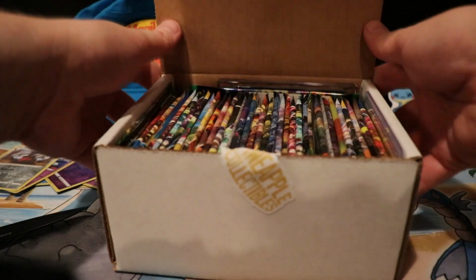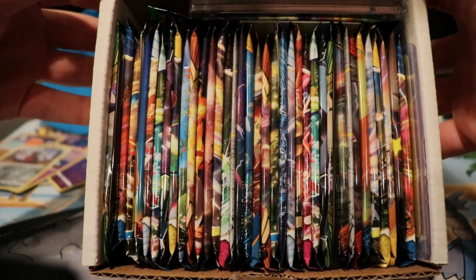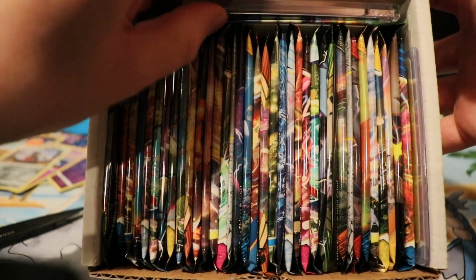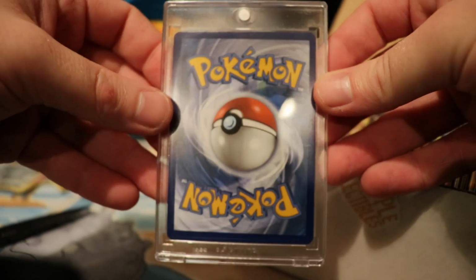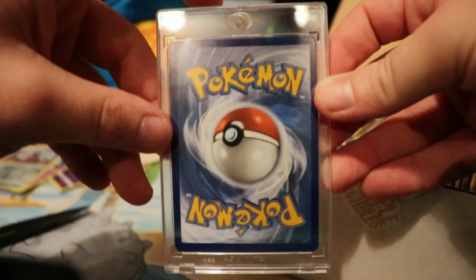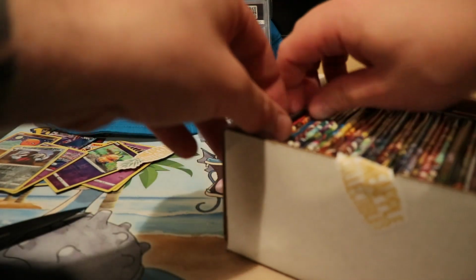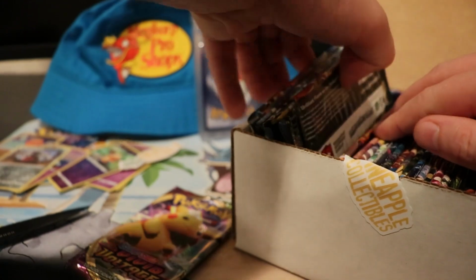All right, so here's all the packs. 36 packs. Looks like a pretty good assortment. You can see all the different pack types and everything. So we'll pull this out. This is another card that you get, a sealed card with a magnetic case. We'll put that back there too, but we'll look at the packs first, see what comes in here. Let's just pull all these out so we can look at them.